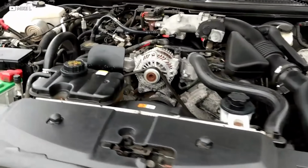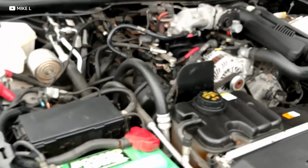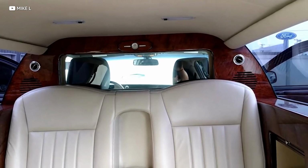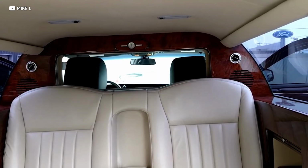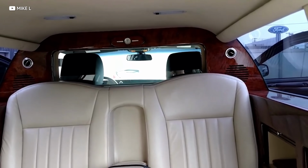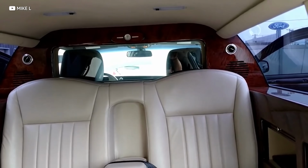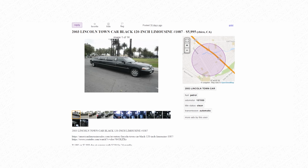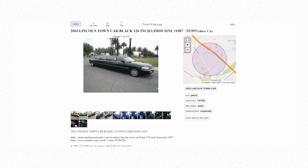And people will think that you're important because, well, you just showed up in a limo with a bunch of people getting out. And it's really hard to top that if your goal is to look rich. And you can really find them for next to nothing. Here's one we found on Craigslist for $6,000, and it actually looks like it's in pretty good condition.